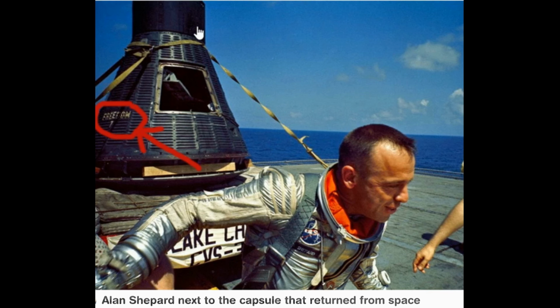However, as we can see, this inscription, made with white paint, was practically unaffected by the double passage through the atmosphere. So, this must have been super paint.